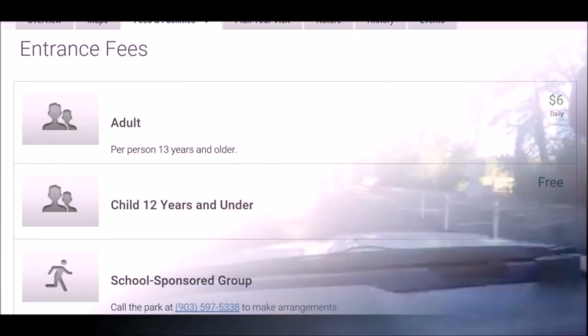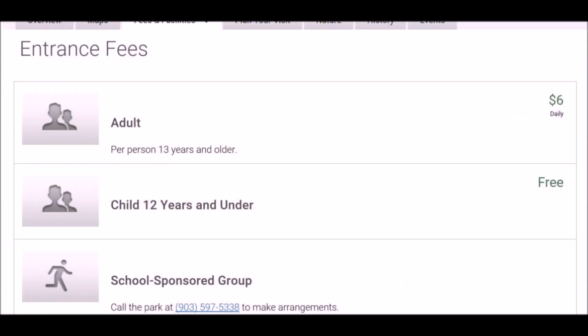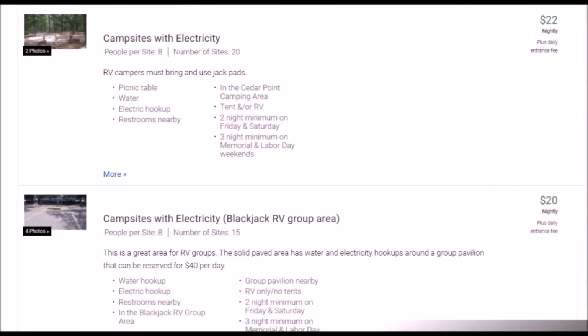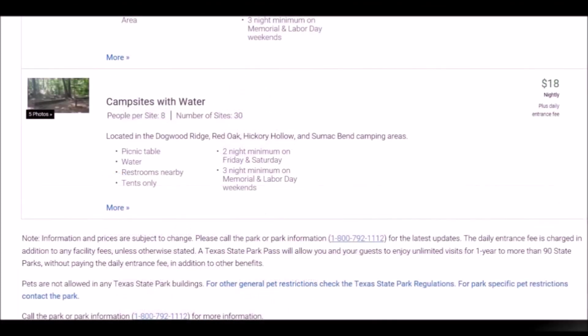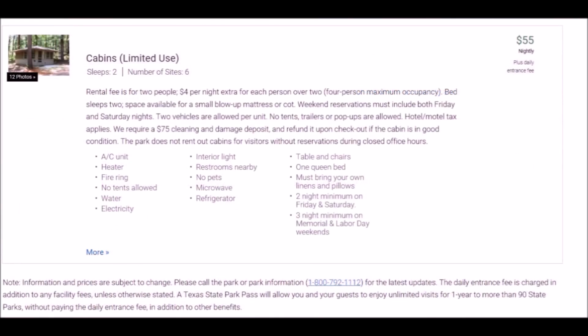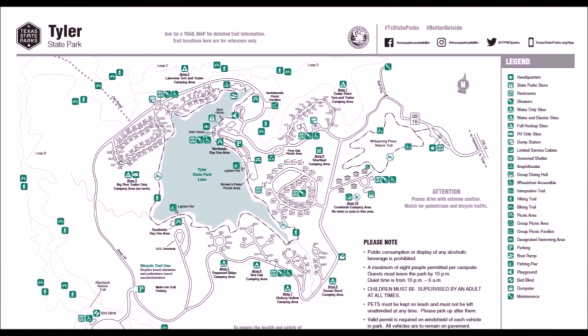First of all, we got to stop at park headquarters, you know, pay our fees and stuff. It's not bad, $6 for a day use. And you can pause this anywhere you want to look at the info, but I think everything's pretty reasonably priced. I mean, there's various types of campsites that you can purchase. Screen shelters, and they also have a few cabins. Yeah, don't forget your map.